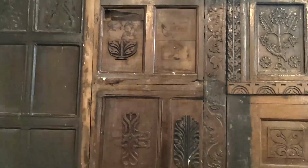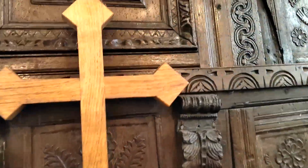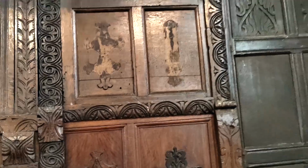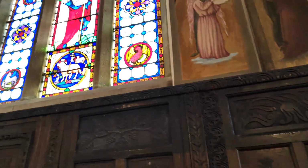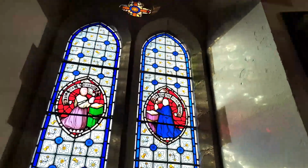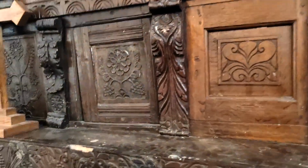So, the angels. And some wonderful wooden sculpture, showing various biblical themes. And just some more artwork of angels playing instruments such as the drums and the harp. Some more stained glass yet again. It's really well detailed, but, as again, you've really got to get up there to have a good look.